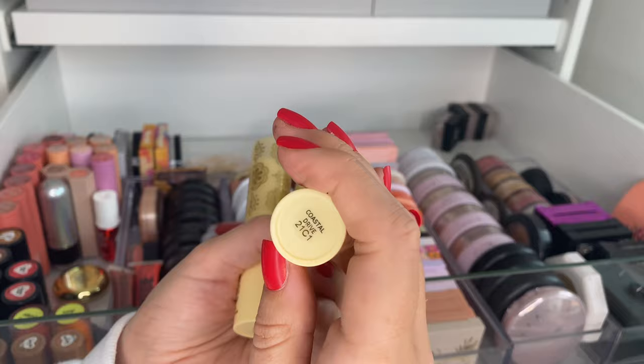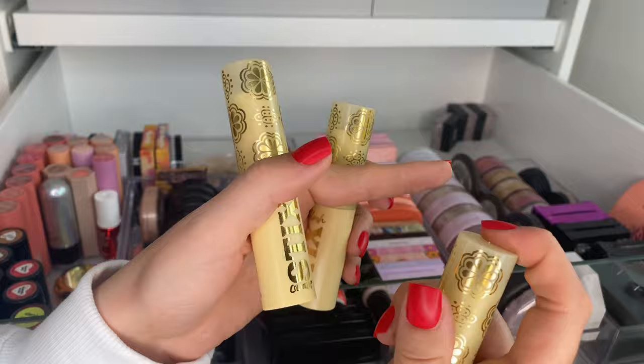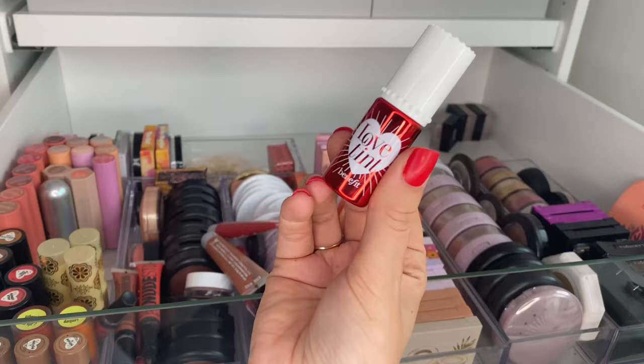Coastal Drive. We have Cottage. Lovely. These are quite bronzy shades. And then Picnic Time. Beautiful, beautiful pink shade. We've got Benefit Love Tint. Need to use this more because I actually really like it.